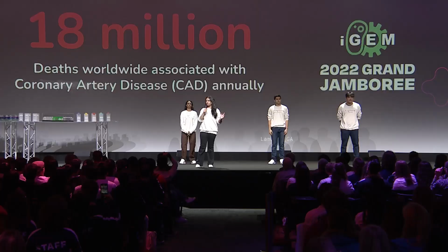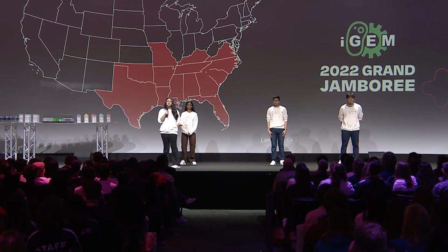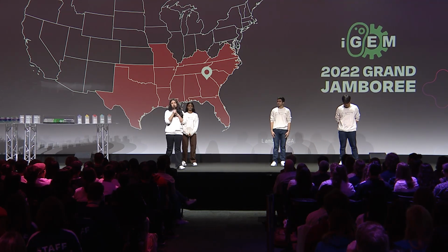15 million. That's 9 times the population of Paris, twice the number of people that die from cancer annually worldwide. And unfortunately, that's how many people die from coronary artery disease every single year globally. Coronary artery disease is important to Lambert iGEM, as the southeastern portion of the United States that we call home is a hotspot for CAD.